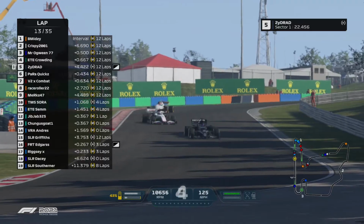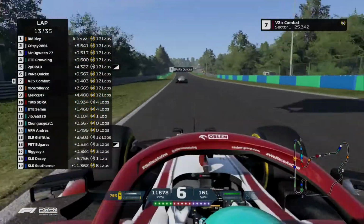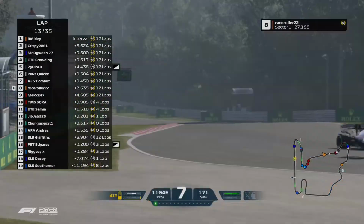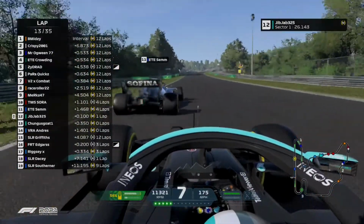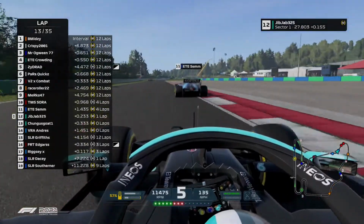It all comes down to what's going on track. And as of right now, in terms of what's going on with him on track, he's currently defending from Combat and Para. Roller's gaining a couple more tenths. Still not enough right now. Both Ferraris inside the top 10. As Jib Jab and Chungus go, now caught Sem. Might try and go around the outside into 4. Definitely not worth it.